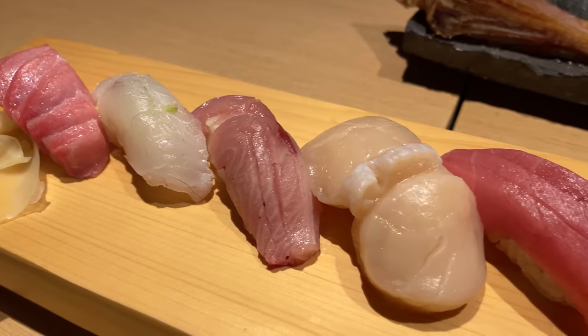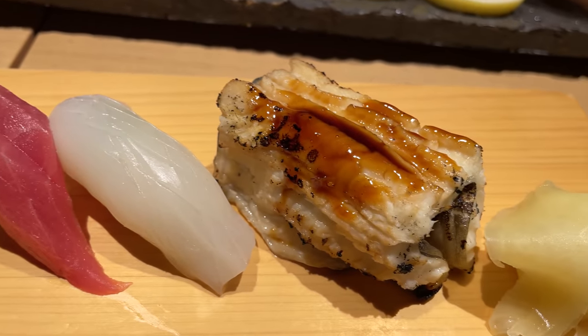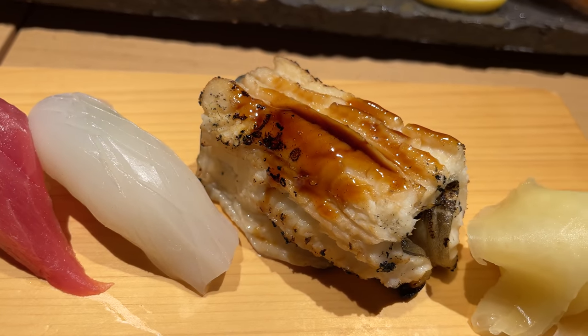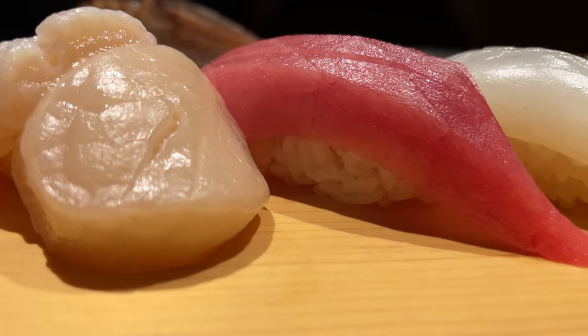And look at this sushi here. This is incredible. Again, the rice up in Iwate in Tohoku is very good. So you've got the fish and the rice. It's going to be excellent sushi. Just a taste of some of the food that you'll get if you go up to Iwate.